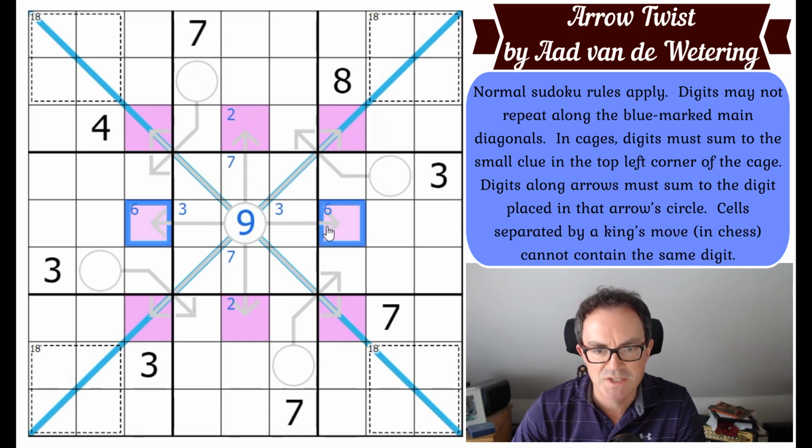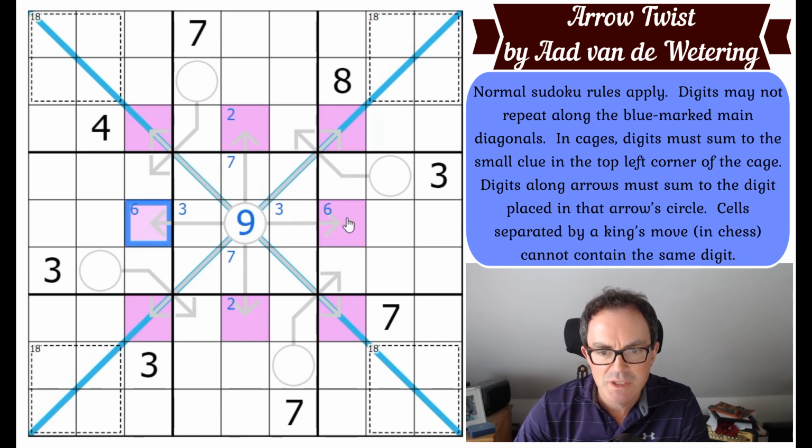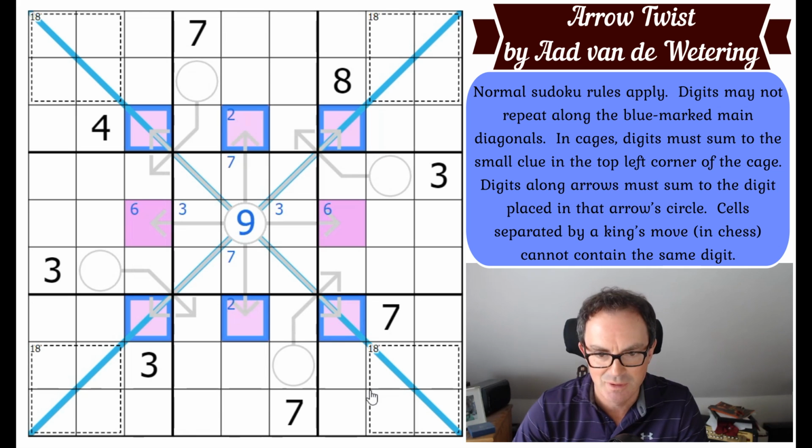And so, this is weird. So now that we know 6 is in one of those 2 positions in purple, we know it can't be in any of those squares in purple. And the same thing is obviously true with 2s. So 2s cannot appear in any of those cells.